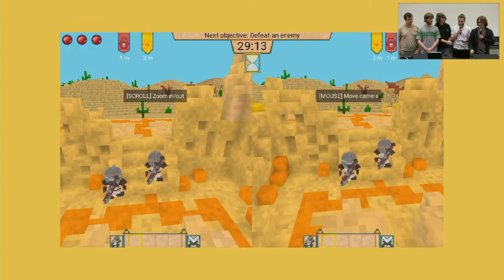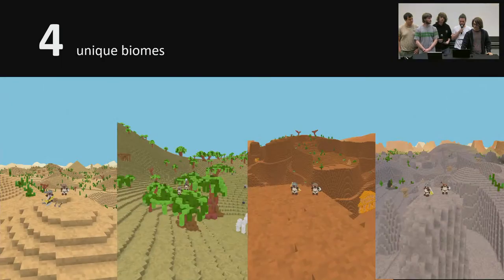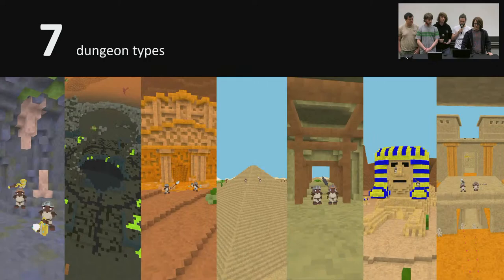Here we can see what our game looks like. It is split screen with a third person camera. We can see both players inside the spawn area. Our world has four different biomes with varying difficulty. We have the desert, the savanna, the mesa, and the rock desert. There are seven different dungeon types. The dungeons are procedurally generated and contain strong enemies and amazing loot.